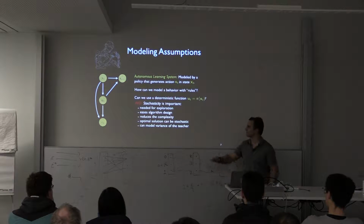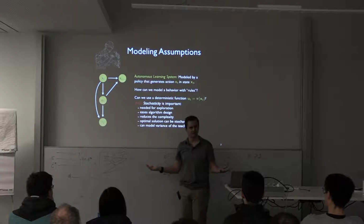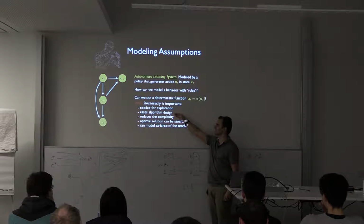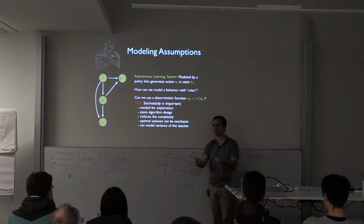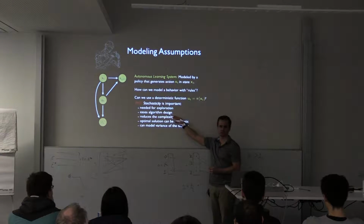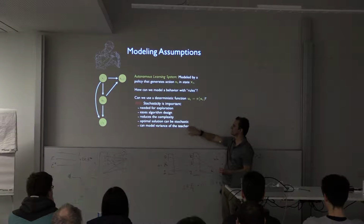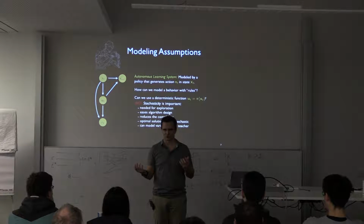Instead, you really need stochasticity for exploration, since if you always try the same thing, there's obviously not going to be any learning. But more interestingly, it actually eases algorithm design. It eases it both in terms of getting a simple algorithm, but also in terms of getting a simpler algorithm which is more efficient and much faster. And then finally, the optimal solution can actually be stochastic. This is something which really boggled my mind when I first realized it.